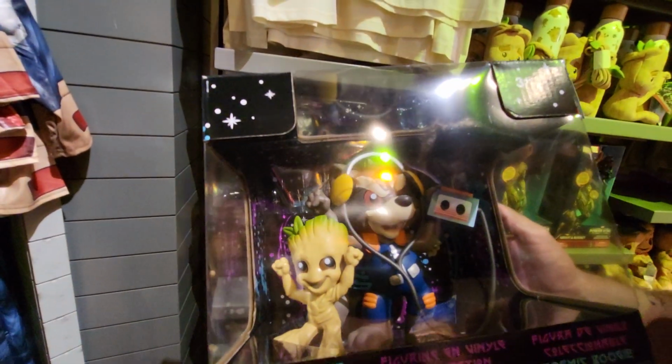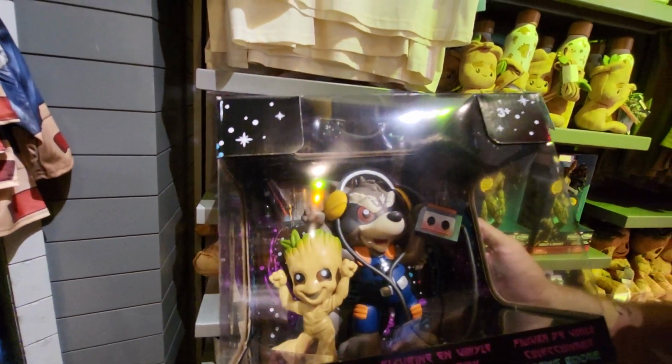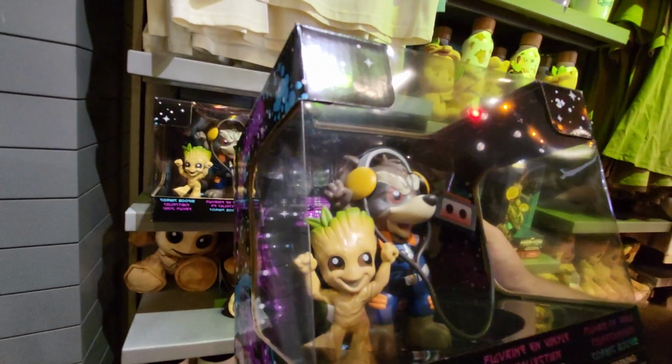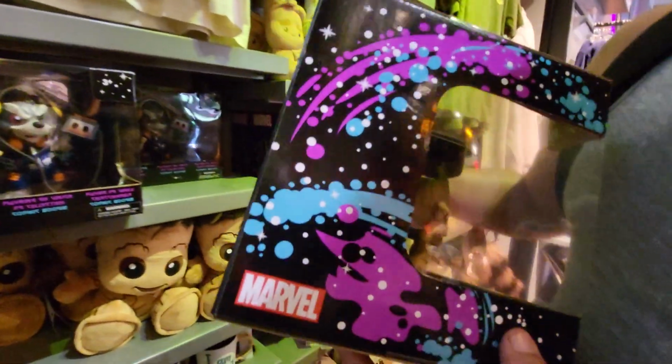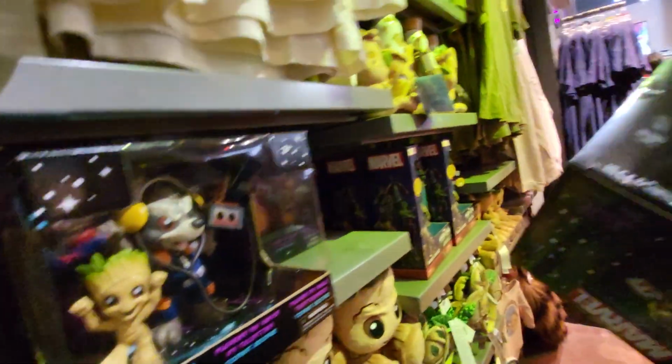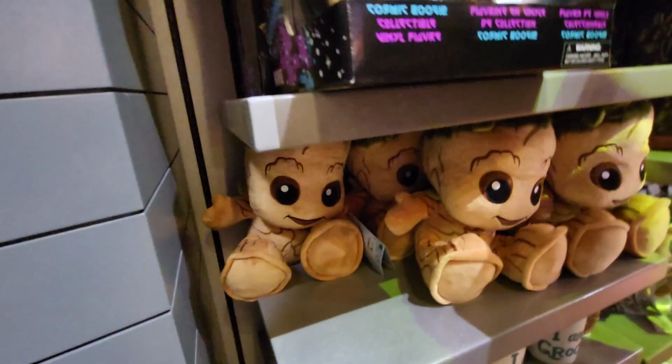This is a Cosmic Boogie figurine. It's got Groot and Rocket. It's by Marvel. Did you see how much it was? Did I just miss it? This one's $30.